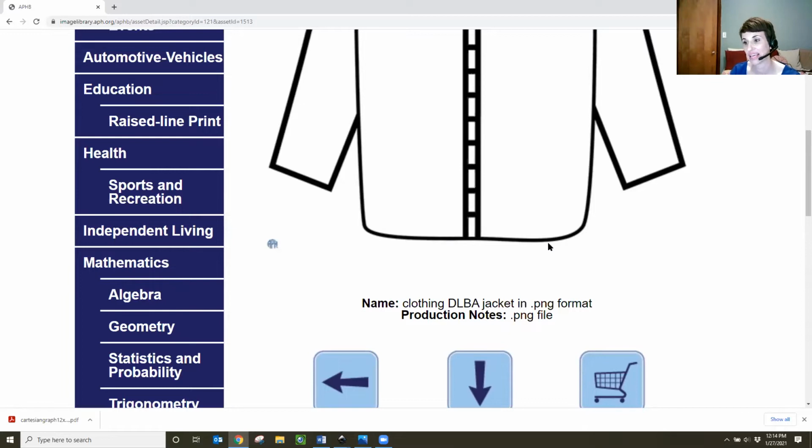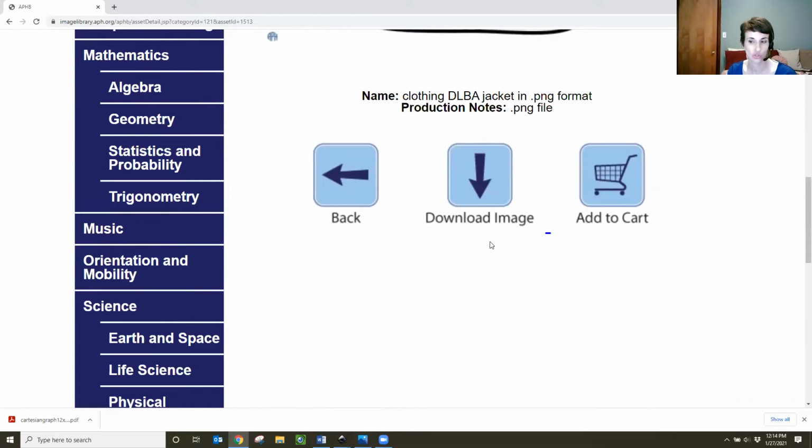The difference is with the PNGs, the raster. So they are pixel based. So when you stretch them, they might get fuzzy edges. But the PNG files in the TGIL are mainly coloring pages, so you don't have to stretch them or modify them most of the time.